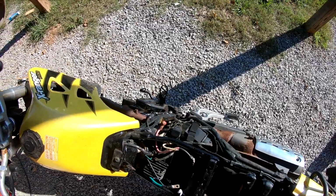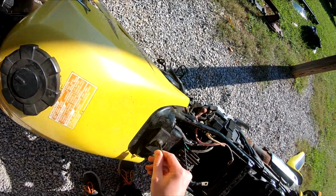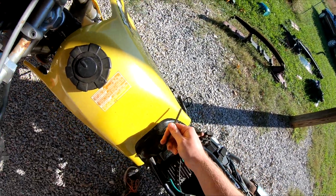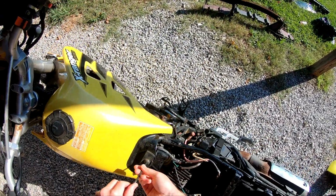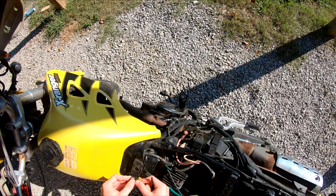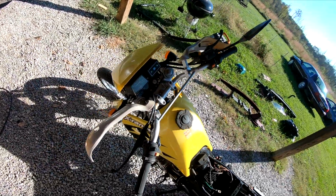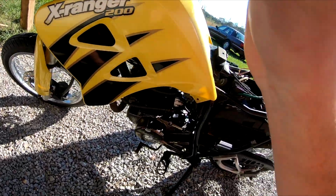That's right. Let's see, how am I gonna get this tank off? Looks like one of the bolts is a 5mm Allen head. Oop, don't want to lose that. Where are the other bolts?